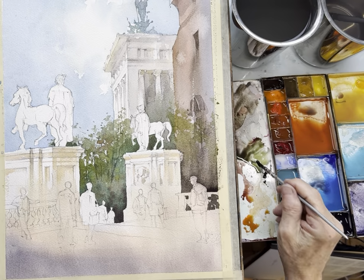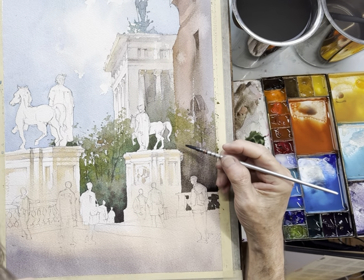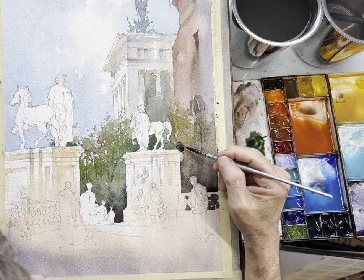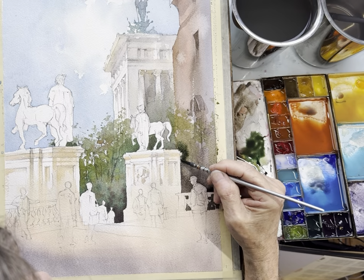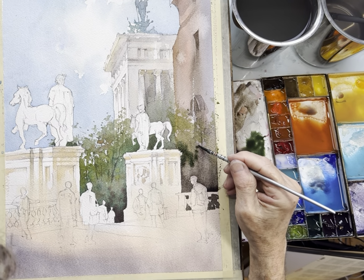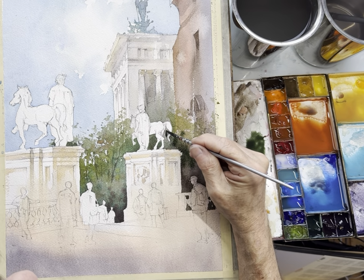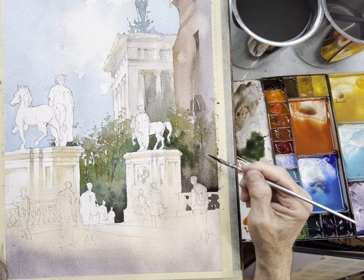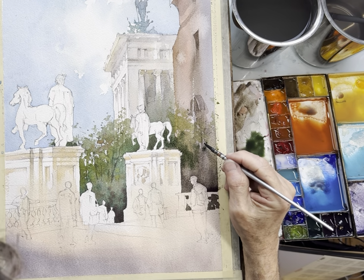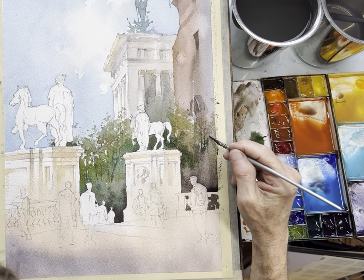So again, for that, because that's still wet, I can just, it's not opaque, obviously, but some fairly opaque-ish jadeite green, just drop it in and let it run around. It'll add some tonality and shade, but hopefully maintain the little bit of the shadowy luminosity that's already there.